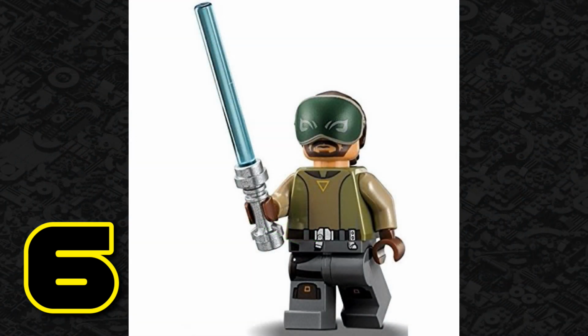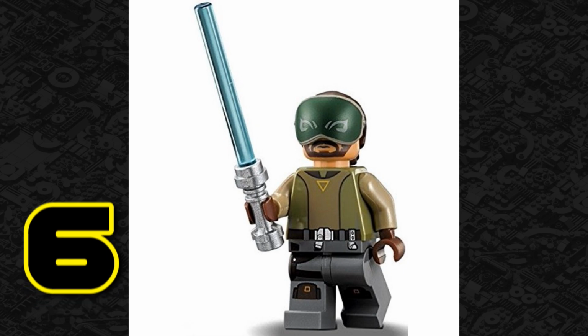I think LEGO did a great job molding his mask onto his regular samurai styled hairpiece, and printing on top of that. It also doesn't hurt that he's one of the only human LEGO Jedi to be kinda brown or tanned-ish, and with me being a brown dude, that's pretty cool to see. I hope they make more colored Jedi eventually, but yeah, Kanan is awesome and so is his fig.